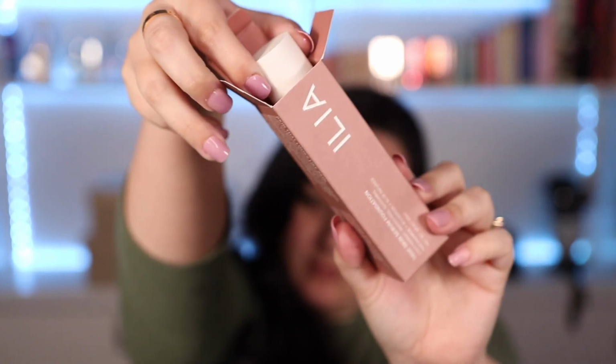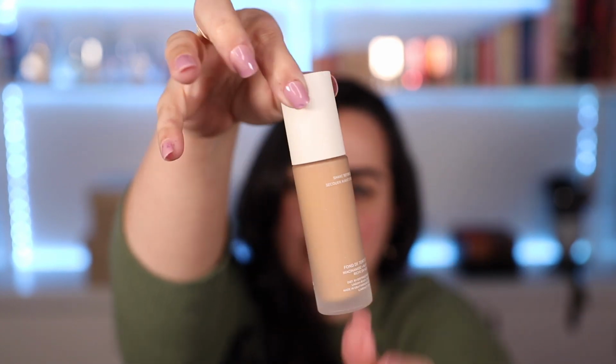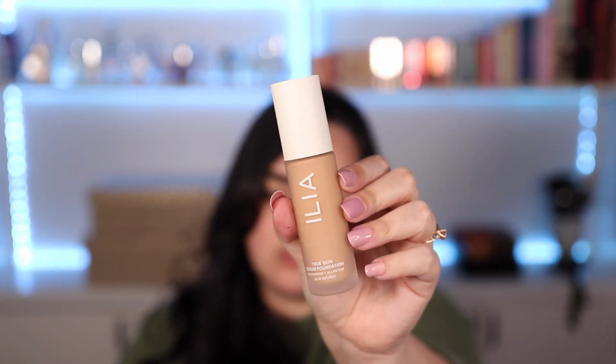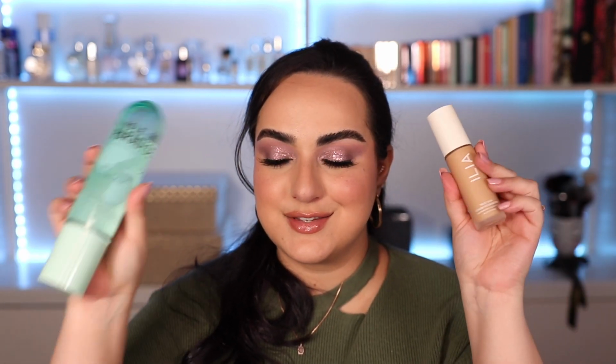I believe they recently expanded the shades on this one. I got the shade Salina, which I quickly found out is way too dark for me. I currently have it all the way down to like my décolleté area because my chest and my face looked two completely different colors when I was applying this one. But now that I've had it on for a while, I actually really like this tone for myself. So I'm hoping once I self-tan, this is going to be a color that I can use a little bit more comfortably.